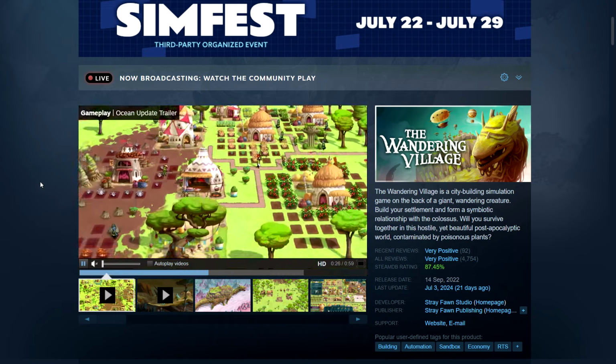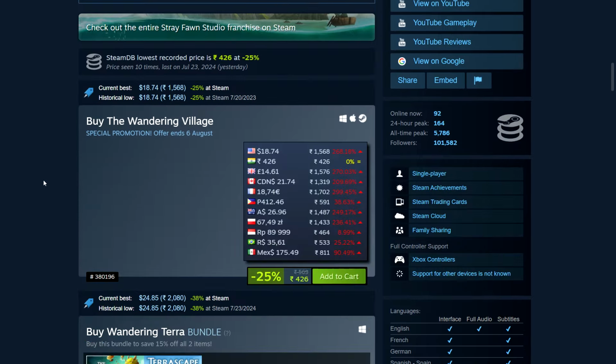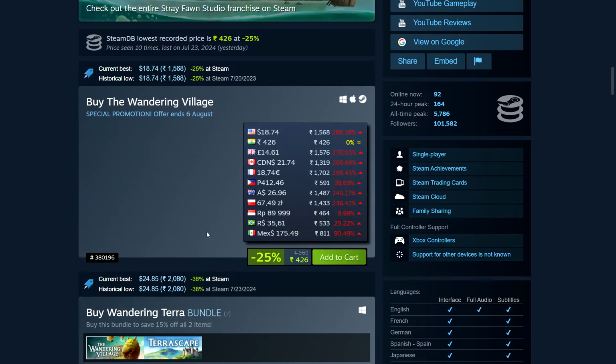87% positive reviews. Price is also good. It's on the old regional prices. I'm always worried because I do want to get this game, but obviously with so many games you forget. This is 25% off, $18.74 in the US, $4.26 in India, $14.61 in the UK, $21.74 in Canada, $18.74 in the Eurozone.